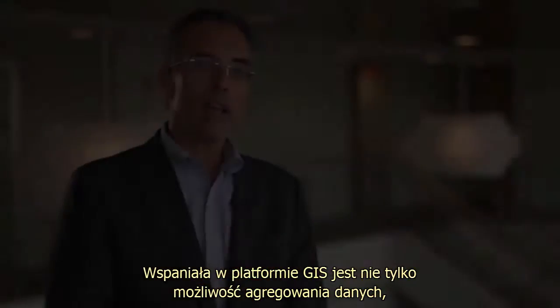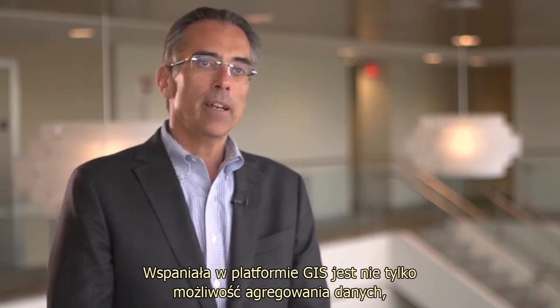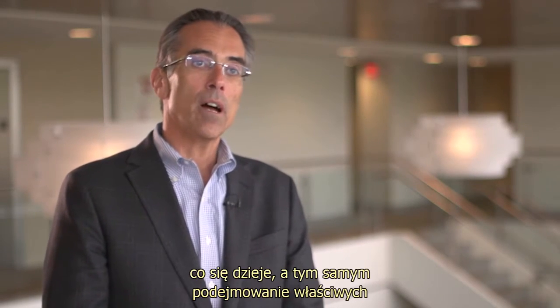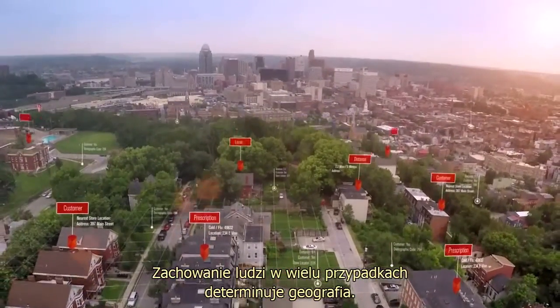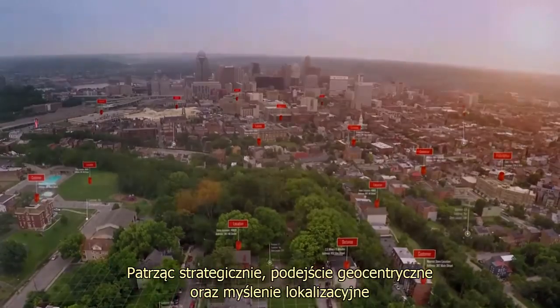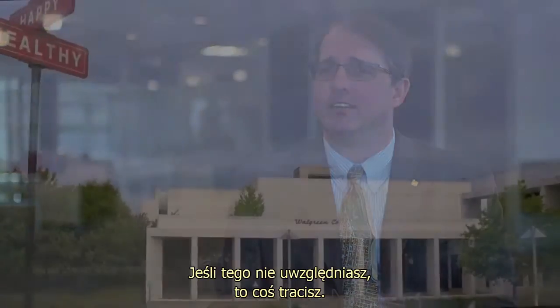What's amazing about the GIS platform is not just all the data that it can aggregate, but its ability to display that to make it easier for executives to understand what's going on and make the right strategic choice for the company. At the core of how people behave is geography, and strategically having a geocentric approach and thinking locationally and geographically is huge. If you're not, you're missing something.